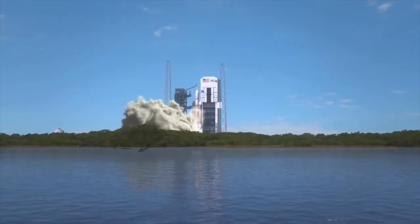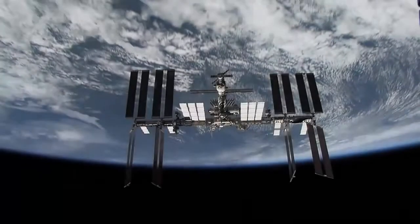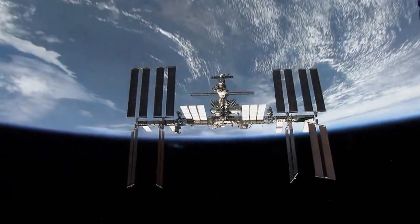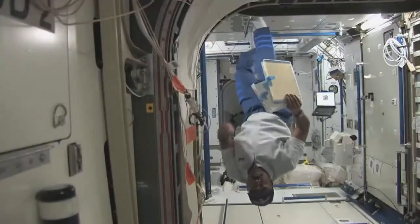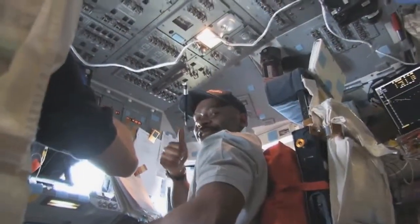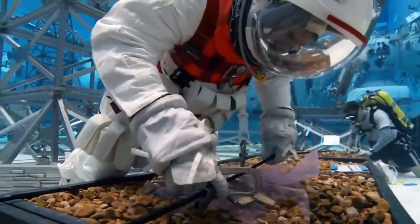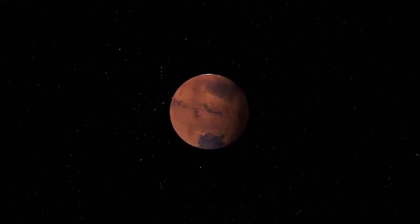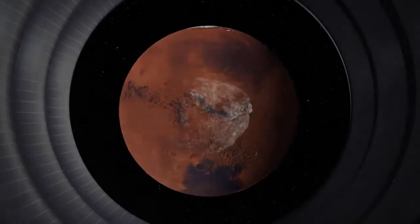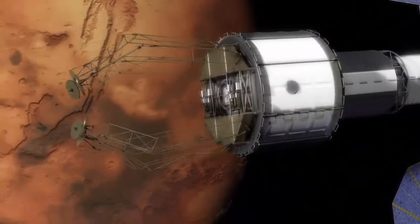This year, NASA will conduct the first uncrewed flight test of Orion. Aboard the International Space Station, NASA and its international partners are learning how humans can live and work in space for long periods. Astronauts on Earth are using underwater environments to test spacesuits, tools, and techniques they'll need to explore an asteroid. The lessons we learn and new technologies we prove through the asteroid redirect mission will put humans one giant leap closer to Mars.